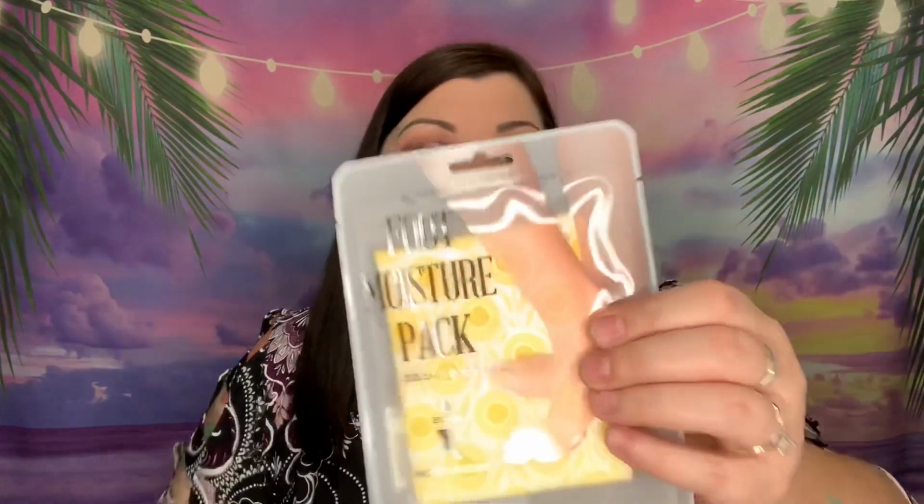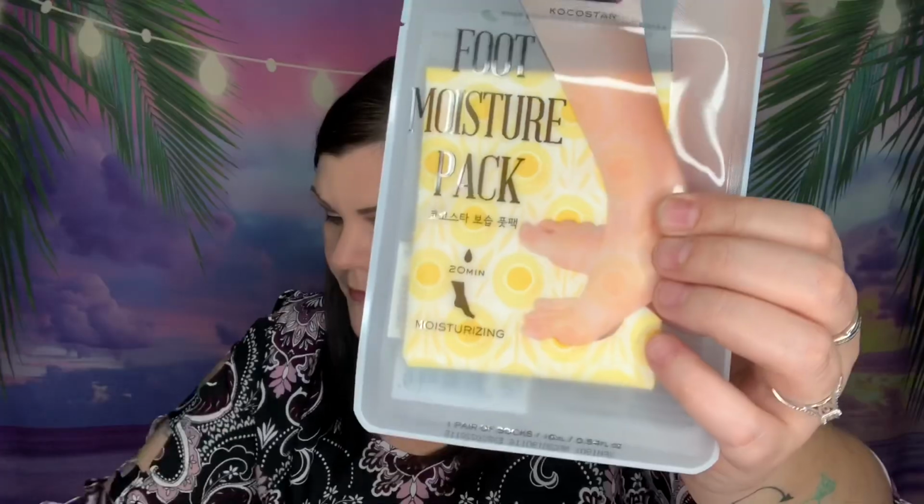Item number 2 right on top is a foot moisture pack. And this is for 20-minute moisturizing of your feet. There's that guy.